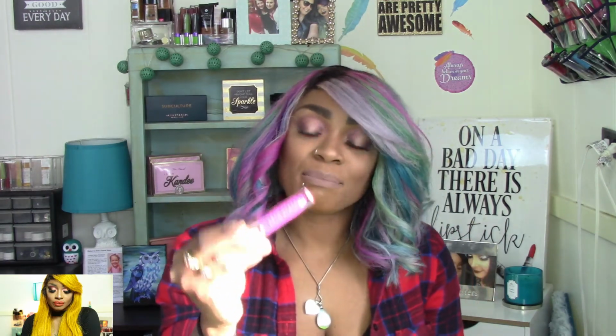And lastly is You Better Work. This is like a unique pinky purple, kind of reminds me of grape bubblegum. I don't know, it's just really, really pretty and really stunning on the lips, and I love, love, love it, and I wear it quite often. So yeah, that is it for my 2017 high-end beauty bangers.